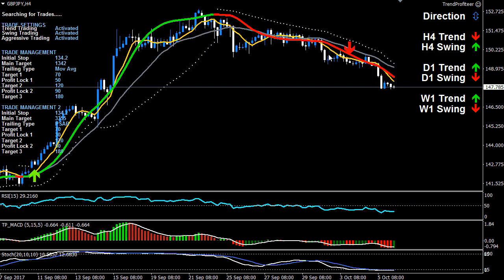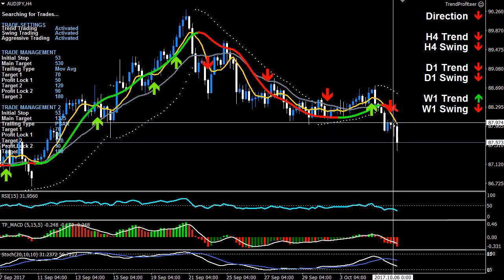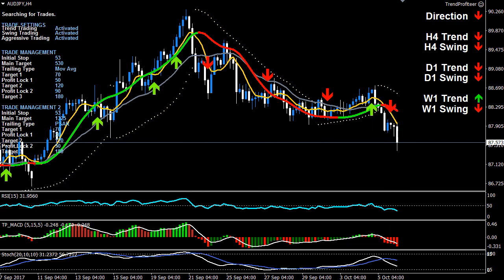Pound yen drifting, very, very gradual. And right now it's bidirectional, so probably best to leave that one alone as well. Aussie yen, weakness in the Aussie has helped drive the Aussie yen further down, so we'll see what happens. There's plenty of room still to fall on this trend trade. Fairly decent, and we've had a nice drop, so let's see how far it goes. There's plenty of room to move to the downside, about 130 pips to this low.